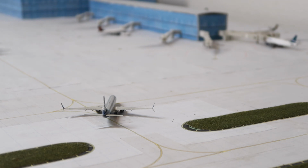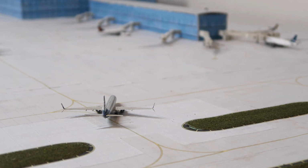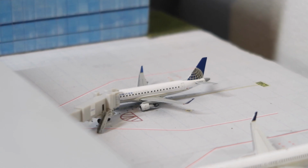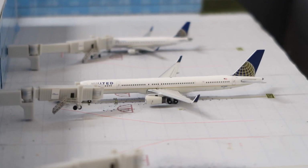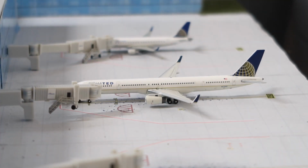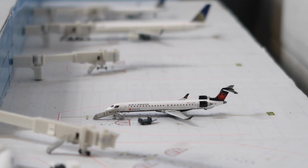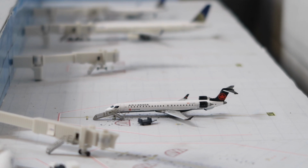Right here is an Alaska 737-900ER about to pull into its gate, which is right here, from Seattle Tacoma, or Aviation 5's airport. Now to Terminal A. Here is a United ERJ-175 boarding all passengers for Houston. Then next up here is a United 757-300, just pushing back, as you can see if I move the jet bridge right there, for Levent International Airport, or AA_Aviation's airport.